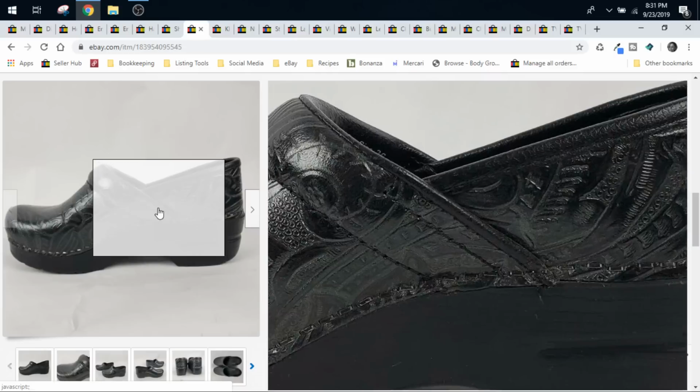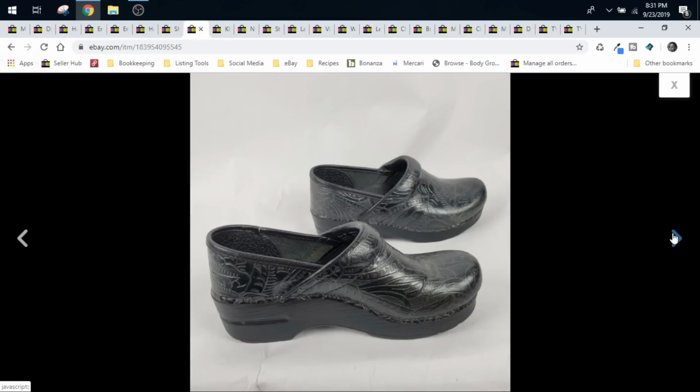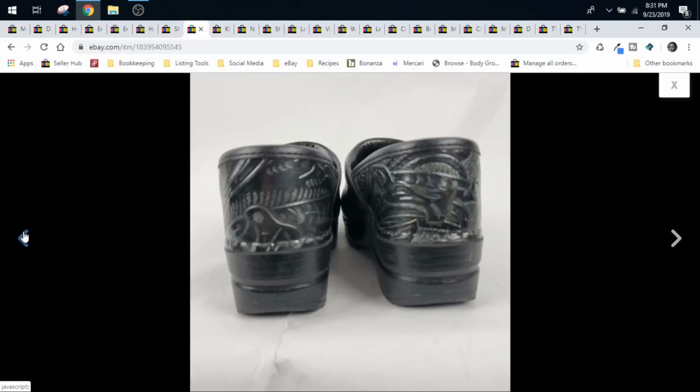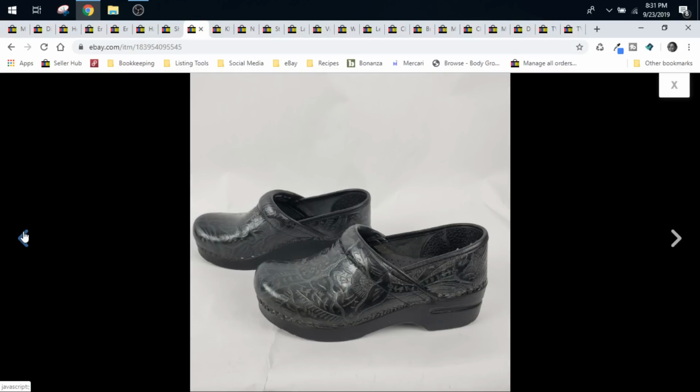Here's another pair that sold. These are not from the yard sale. I found these a week later, ironically, after I found the big old lot of Dansko clogs and all of the other shoes that we got. I found this pair and a pair of patent leather shiny ones that are like Mary Janes at a neighborhood sale that was set up like a flea market in a park.